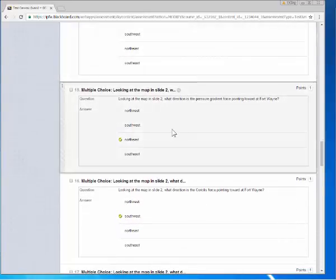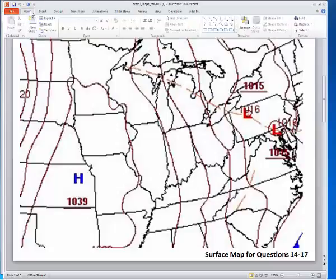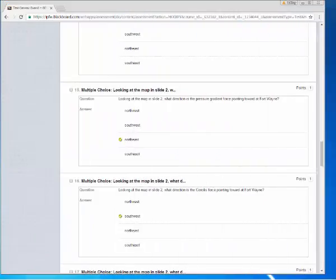Number 15, looking at the map, what direction is the pressure gradient force pointing toward at Fort Wayne? Here we know that the pressure gradient force goes directly from high pressure towards low pressure, perpendicular to the isobars. So from here at Fort Wayne, it'd be oriented something like that, out to the northeast for my pressure gradient force. So that's the answer for number 15.